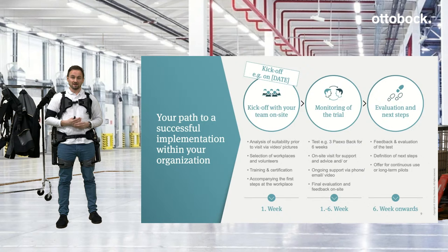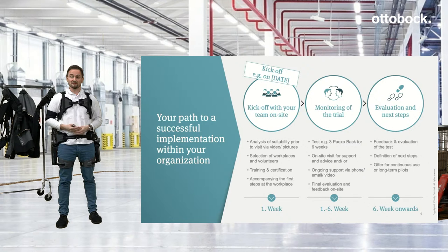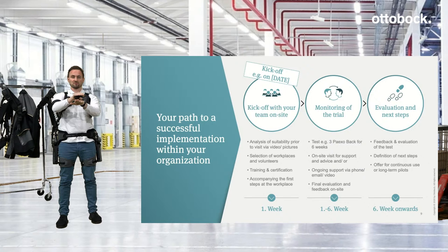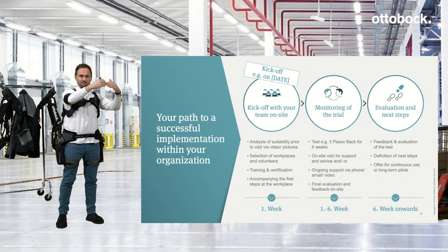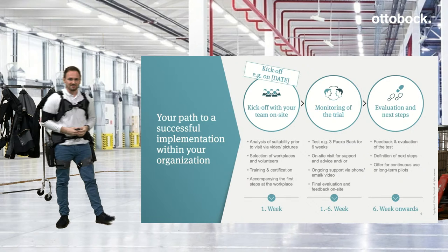And then in the third step, at the end of it, we basically overlay the feedback. We overlay your feedback, what you are seeing, looking at the shop floor, talking to the people, with the surveys, and that being put together, we create a comprehensive overview and picture saying, okay, what is actually happening if we would now go ahead and introduce the exoskeleton to workstation A, B, C, etc. That way we can really make sure that we have the right combination of an exoskeleton to your workers' needs to the workstation.